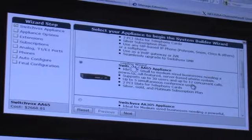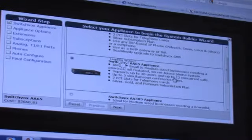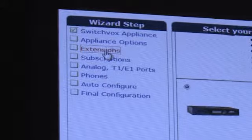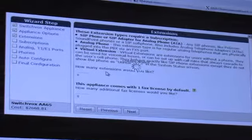So it gives you common things like, for example, how many users can this PBX support, what analog cards, what licensing. And then it gets into the appliance options, setting up extensions. So in this step, as an example, it asks you how many extensions you'd like. Well, the nice thing is there are checks and balances in here. If I need 10 extensions, you define that, and it knows that the box can support 10. If I type in 50, it says, you've reached a limitation, you can't go beyond that.